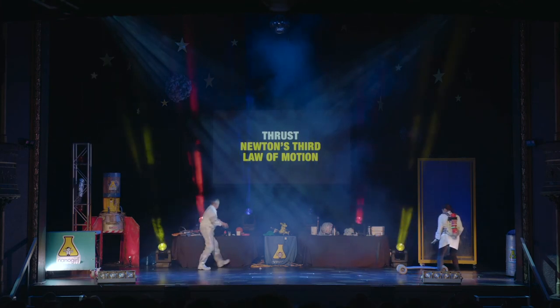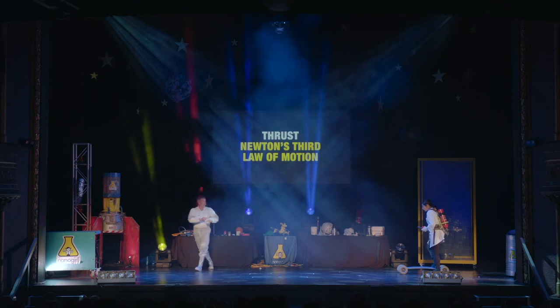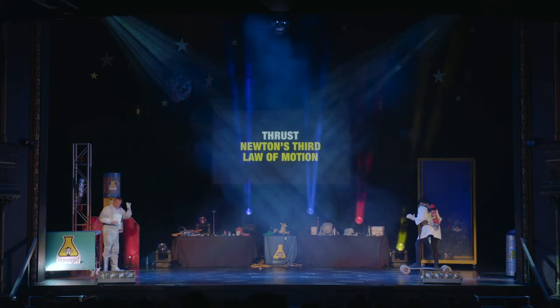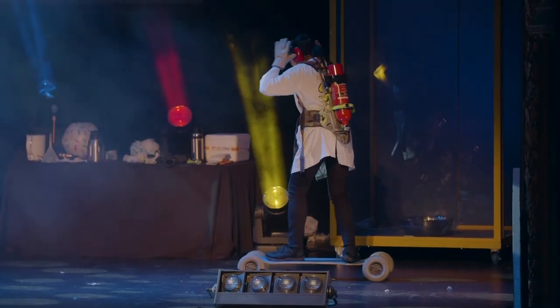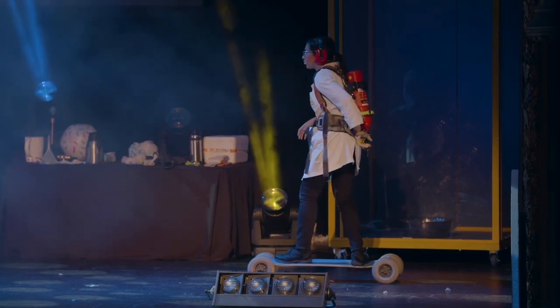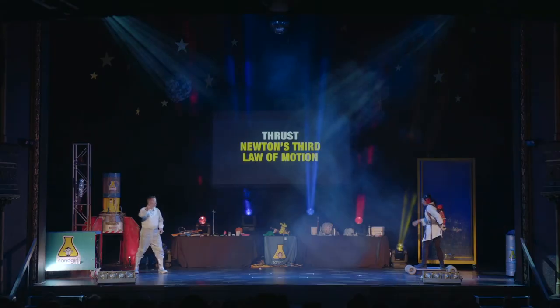Right, so skateboard, fire extinguisher, backpack, ear defenders. Do you think this is going to work? Should we try it? Okay, hopefully this is thrust and Newton's third law, but we'll see what happens. Count me down. 3, 2, 1.